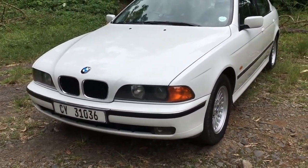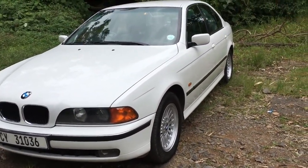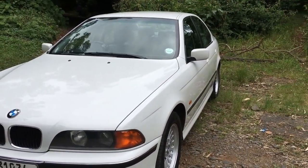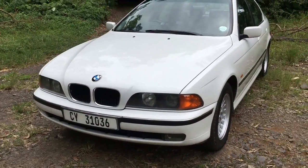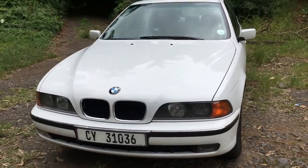I take very good care of it. I service it myself mostly. Things that I've done to it: I've replaced the water pump just preventatively. I've done, what else did I do? Replaced the front shocks a while ago, and that's pretty much it, apart from just changing oil and enjoying it.